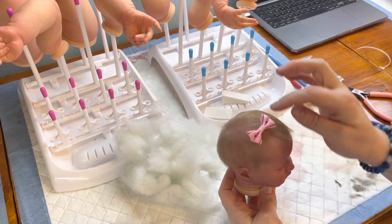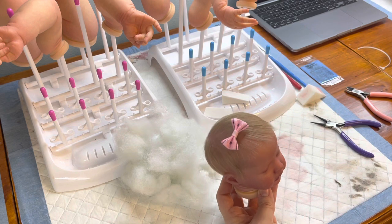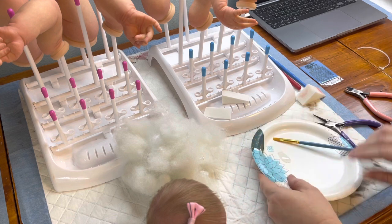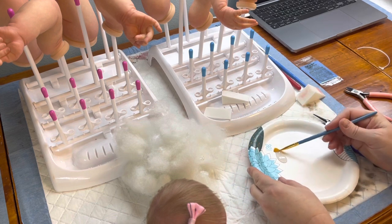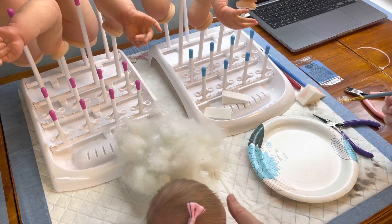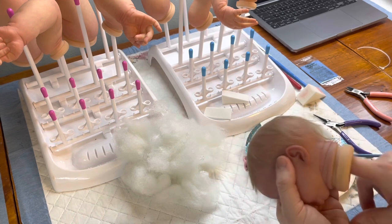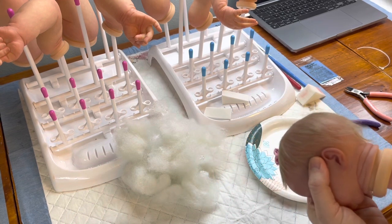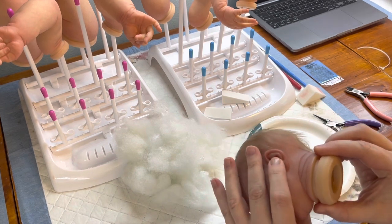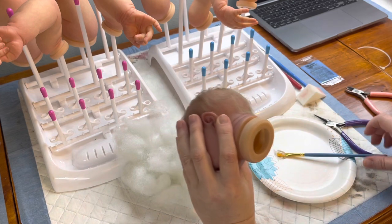I want some of her hair forward, so I think I'm gonna leave that little bow right about there. So here's where my glue comes in. You're gonna wanna get that glue on your paintbrush, just like so. Make sure there's no strings. And I'm gonna wanna go into her head. There's some polyfill in the way, but I'm gonna locate my magnet in there. I can see it.